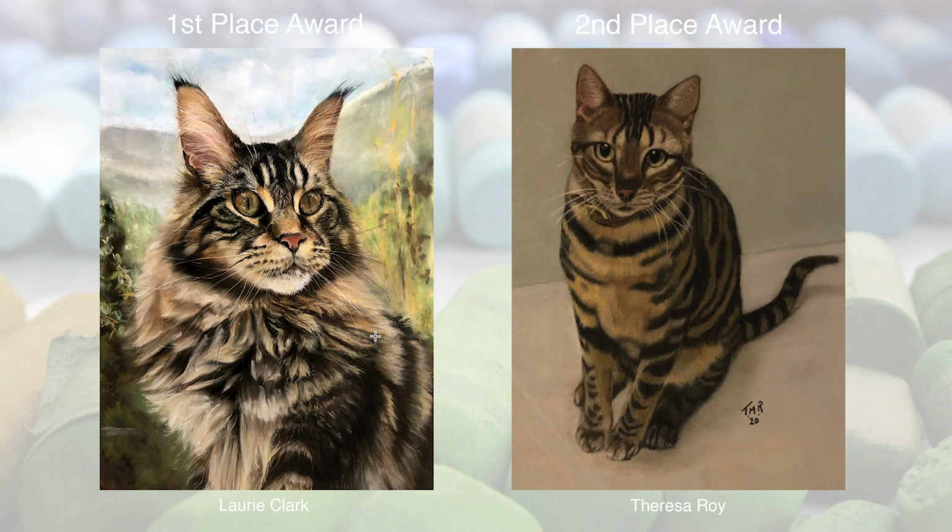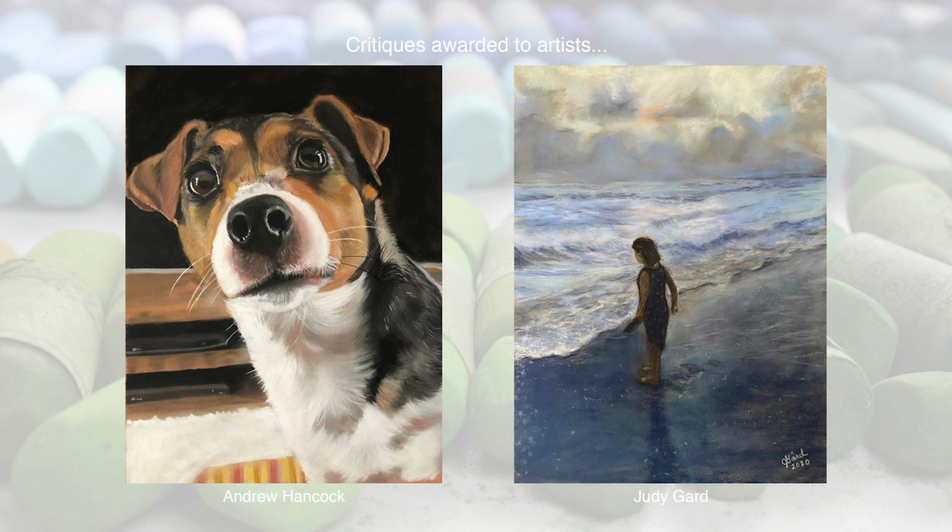So two extremely different painting choices for my first and second place awards. Interesting to see two cats done in such very different ways. But let's get on to the pieces now that I want to critique. So huge congratulations to first and second place. But then we also have some artists who won themselves a personal critique, and those are the artists that I'm going to look at in this video.